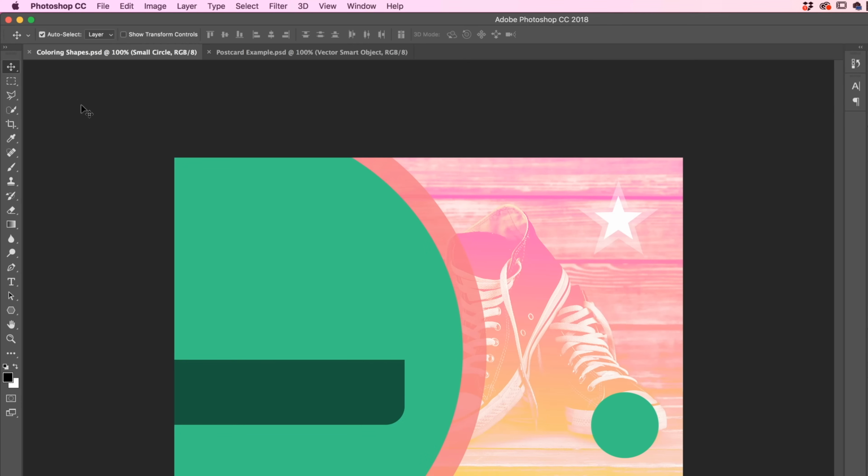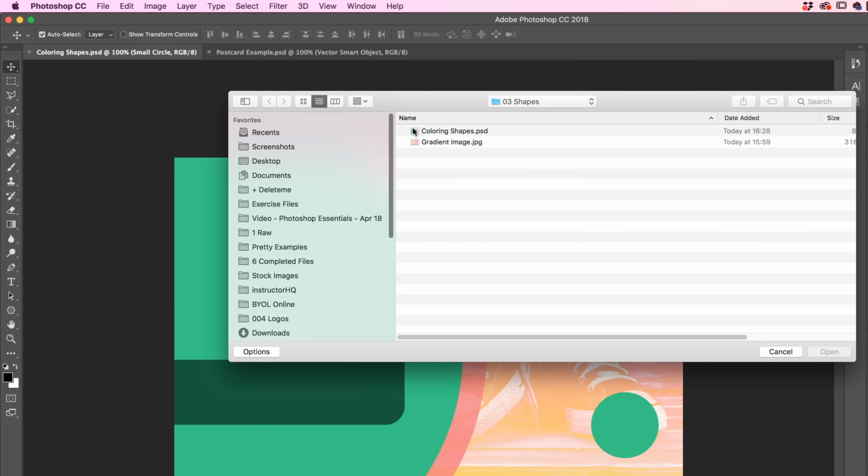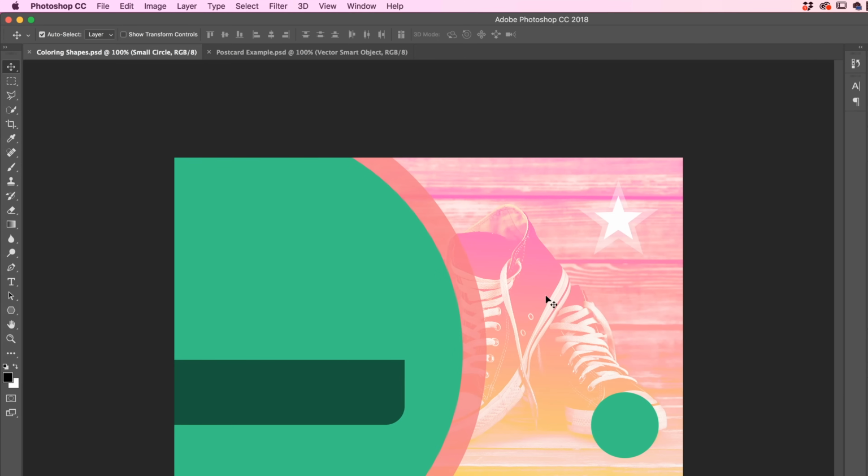Welcome back, and first up, if you can, work on the file that you've worked on in the last tutorial. If you are just jumping into this particular one, go to File, Open, and in the folder called Exercise Files, Shapes, there's this one called Coloring Shapes. Okay, open that one up. That's where we're at now. Okay, so we just randomly picked colors, and they don't quite suit the background as much as I want.